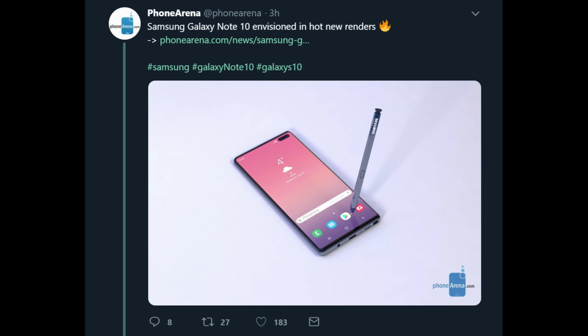And the last story of the day is about the Galaxy Note 10. That's right, Galaxy Note 10 rumors coming in hot and heavy, and this one is about the front camera. Now, this comes from a tweet from Ice Universe based off a tweet from Phone Arena. Phone Arena put out a little Samsung Galaxy Note 10 envisioned in hot new renders, and it shows 2 cameras in the top right. It's a squarish design. It shows an S Pen. It's very similar to what you get with the Galaxy S10 Plus.